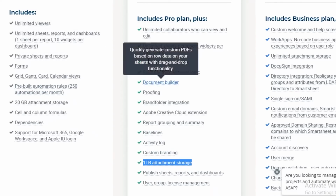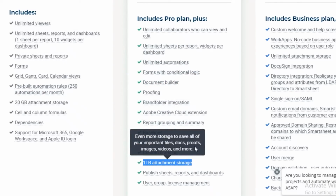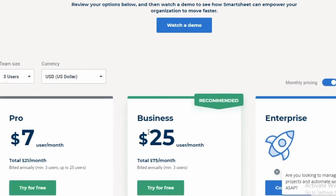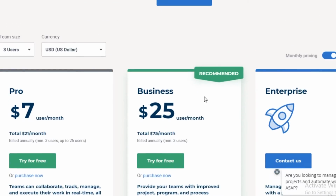So if you're concerned about your storage and you have a lot of things to upload to your project management software, it is definitely something to consider. A lot of these other project management softwares are never going to allow you to upload over 100 megabytes in a single file, but 1 terabyte of attachment storage is a lot for $25 per user per month.